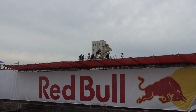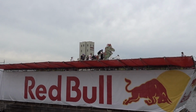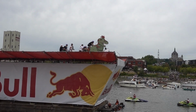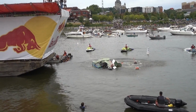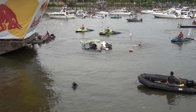And here's our power of positive thinking dinosaur. We saw this one a little bit earlier. I think I can. Doesn't have much of a run. And there. Oh. And just like the real dinosaurs, that one is now extinct.